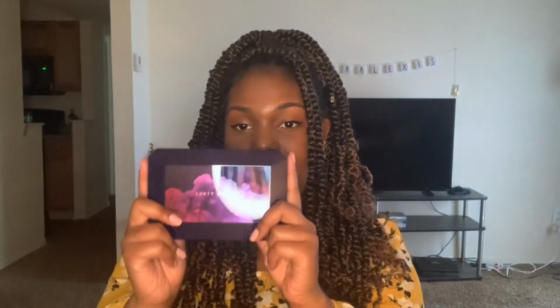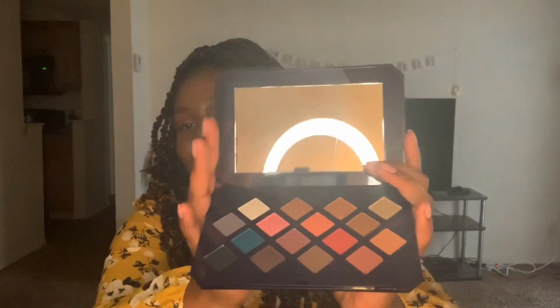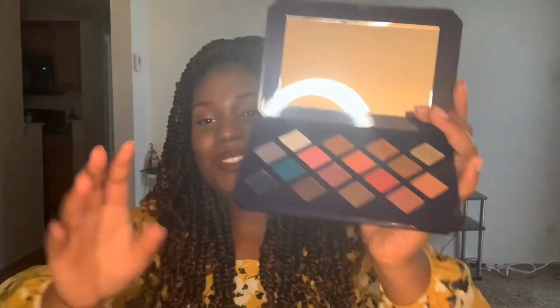I'm still gonna tell you guys the prices. So the first thing I see when I open my box is this Fenty Beauty eyeshadow palette, and it's called Moroccan Spice, and that has a really bad glare. You guys can see my ring light. It has a little smoky design, but let me show you what it looks like on the inside. Oh, you guys are gonna see my ring light. Okay, I did not think this through.